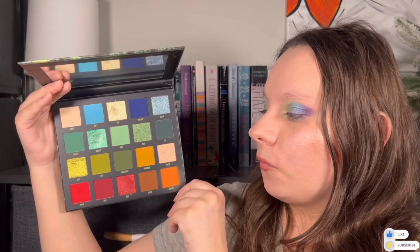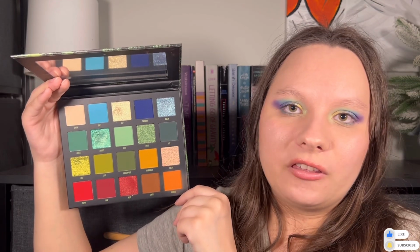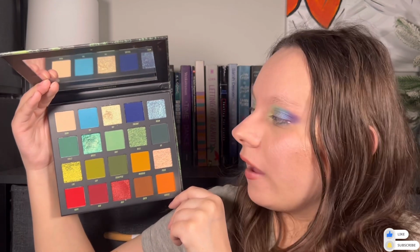Next palette is the Wilderness palette from Beauty Bay, and unfortunately this palette is also not available, but you can always find it on Mercari, Poshmark, Depop, etc. And this is what she looks like. Very, very beautiful palette. Now, I was not into makeup at the time when this palette came out either, but my friend gifted this to me, and I was very, very grateful for that.